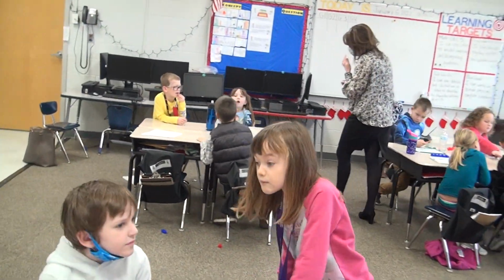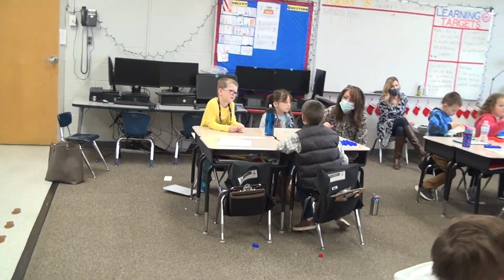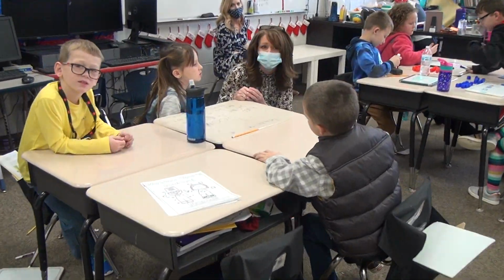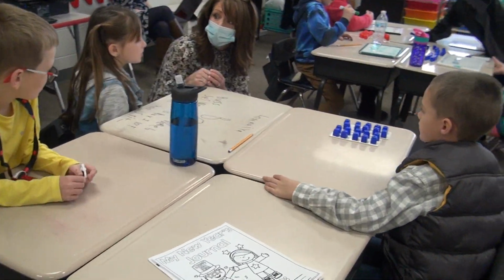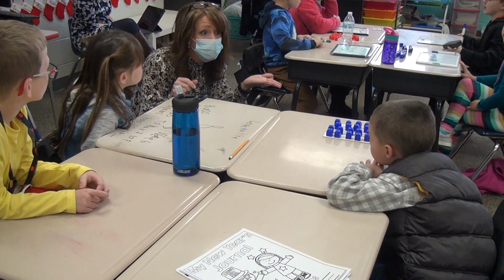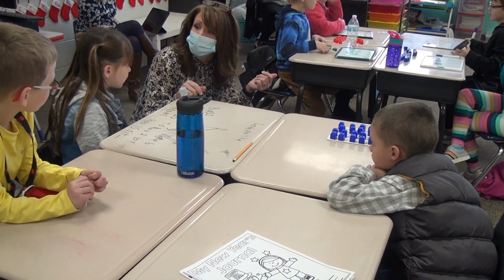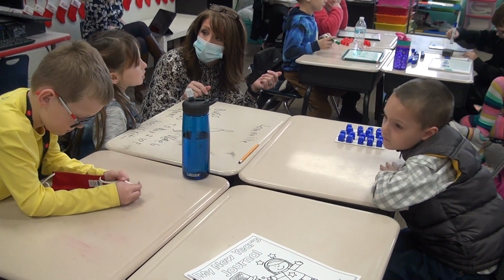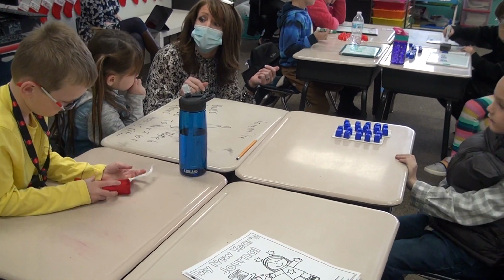Because he probably thought 20 equals 20. It's not 20 tens, it's 20 what? It's 20 blocks, but he got confused because 20 blocks is a lot similar to 20 tens.